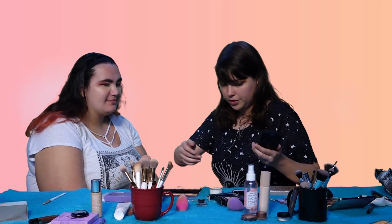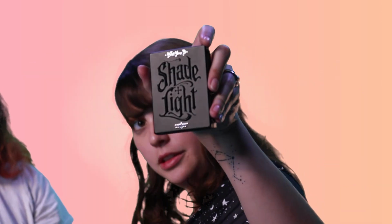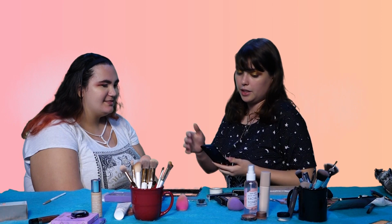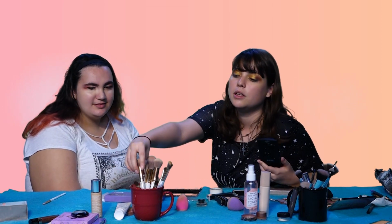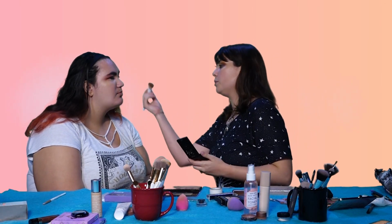Alright, sorry. So this is her same Light and Shade by Kat Von D. It's got Sombre Lucid, and it's basically a contour kit. The one I have at home, which I forgot to bring today, is called Cocoa Contour, and it smells like chocolate, and it's pretty great. So I'm just gonna do this. Do the fish thing for me.